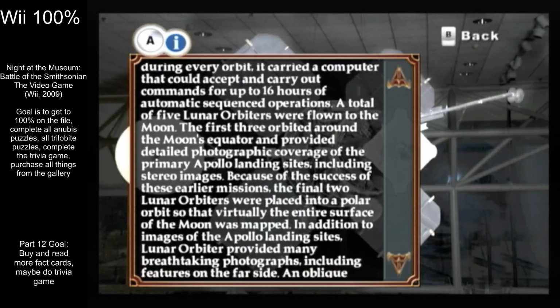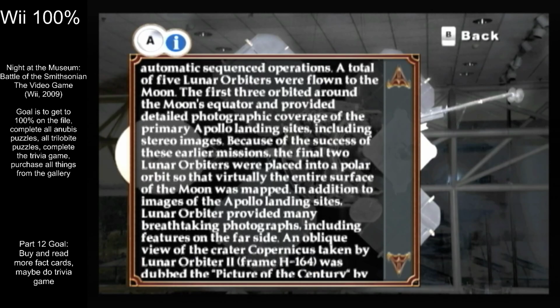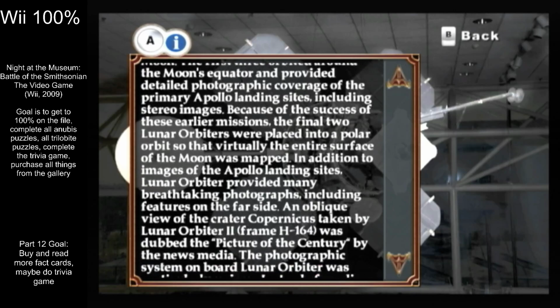A total of 5 lunar orbiters were flown to the moon. The first 3 orbited around the moon's equator and provided detailed photographic coverage of the primary Apollo landing sites, including stereo images. Because of the success of these earlier missions, the final 2 lunar orbiters were placed into a polar orbit so that virtually the entire surface of the moon was mapped.